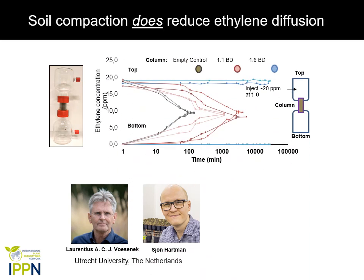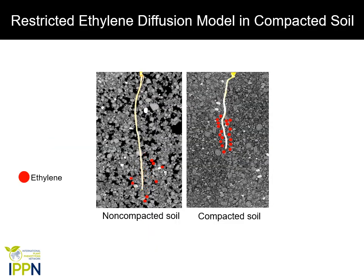So what we found was very remarkable. In non-compacted soil, it took nearly 100 minutes to reach from upper chamber to lower chamber. However, in compacted soil, it never reached the lower chamber till the completion of the experiment, which took nearly 20 days. So finally, we conclude that ethylene diffusion is clearly blocked in compacted soil condition. So the model which we predicted earlier was entirely and absolutely right.